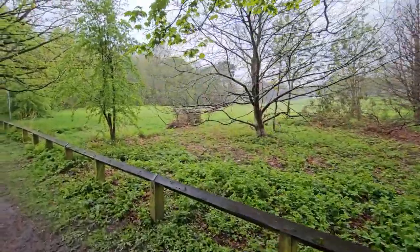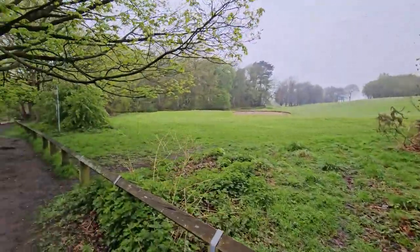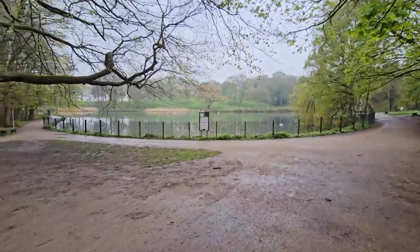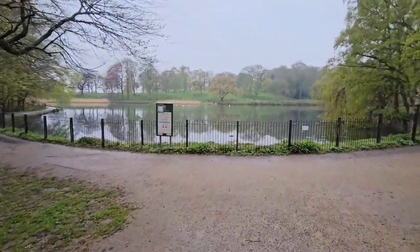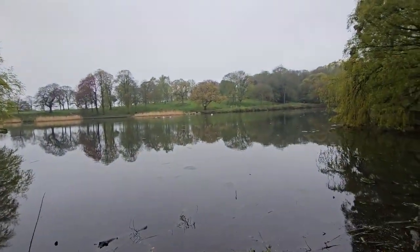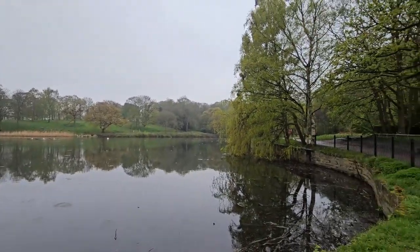There's a golf course. And I needn't have worried about missing out on the other lake because it's here. Smaller than the other one, higher than the other one. Which way should we go, guys? It feels like we should go right.